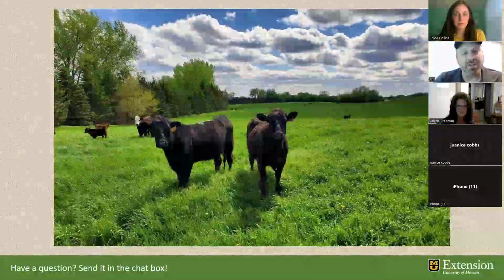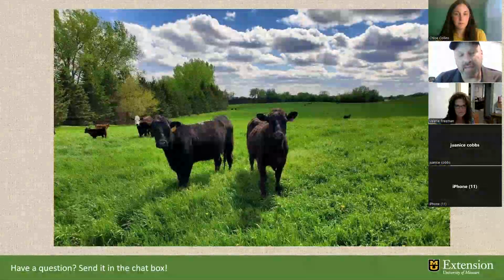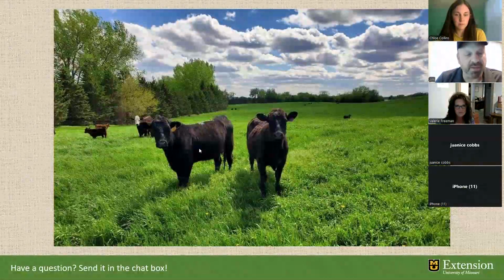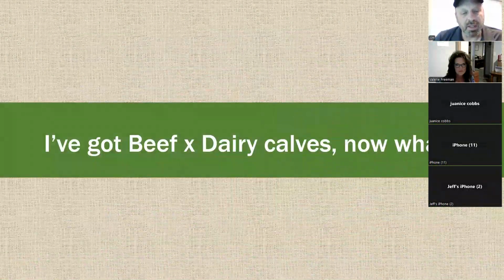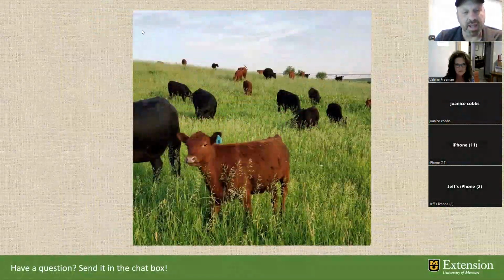That's a valid concern, and I wouldn't get into storage. The most I would do with you is process one for yourself, and I would sell nothing but halves and wholes. You're only going to sell one or two or five at a time. You're not selling 50 or 60 at a time. So you're really just spending your time trying to find people that will buy a quarter or half or a whole. You can butcher one that you can eat for yourself, and if somebody wants to try some, you can get it out of that freezer.